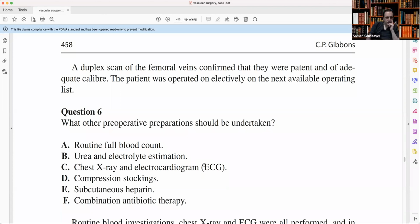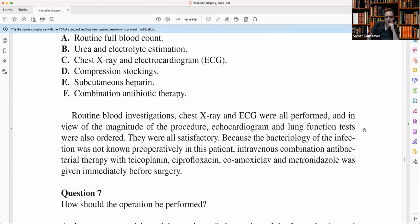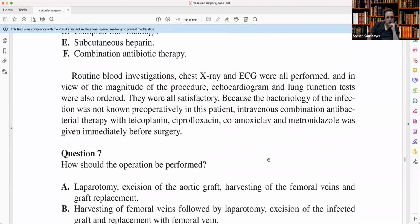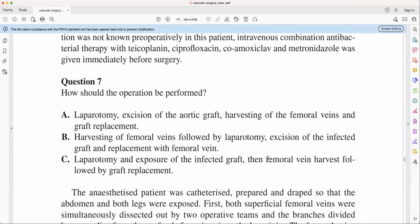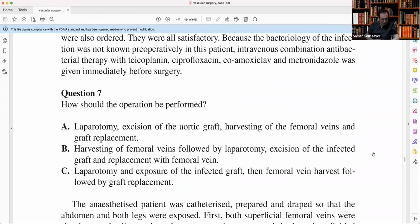Okay. So "nothing really" is not a good answer. Let's continue here. They did everything. Let's go to question 7. How should the operation be performed? A laparotomy, excision of the aortic graft, harvesting the femoral veins, and the graft replacement. Okay, that makes sense. Let's go to the next one.